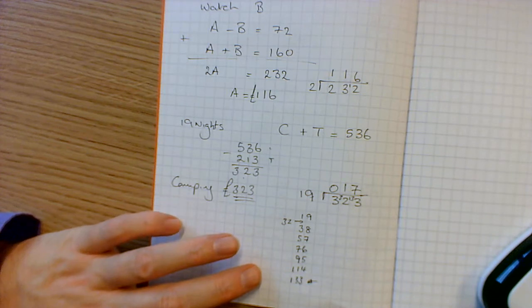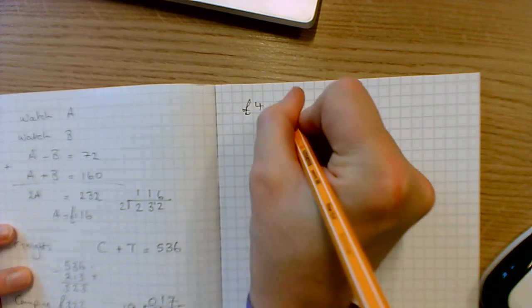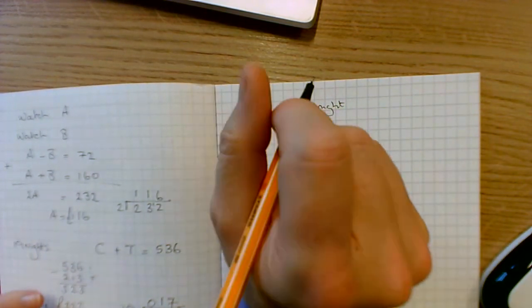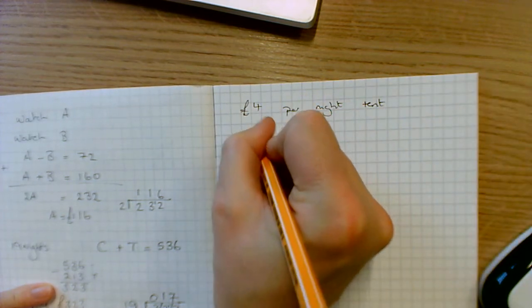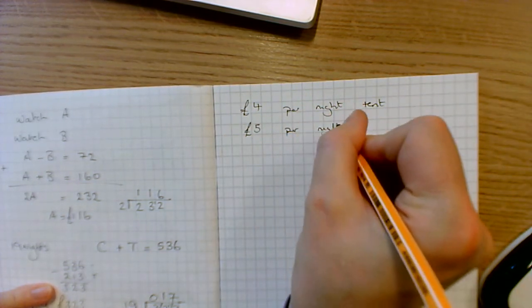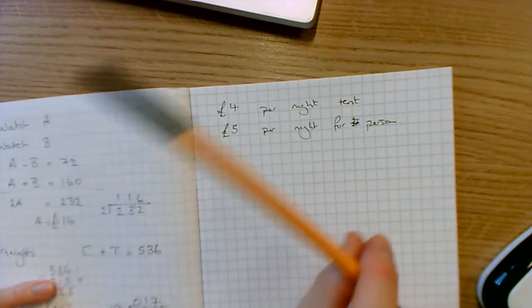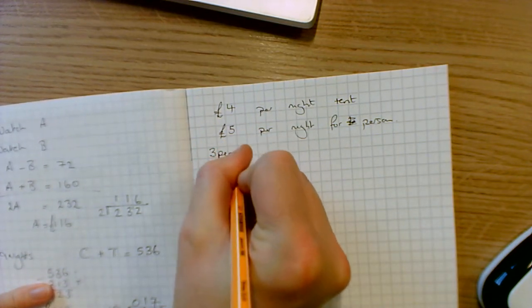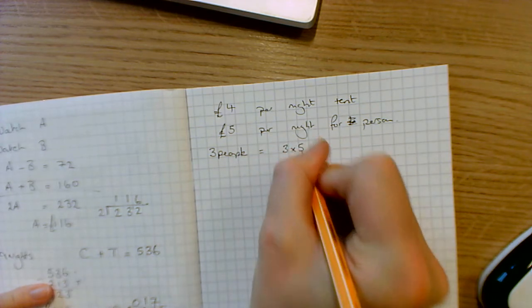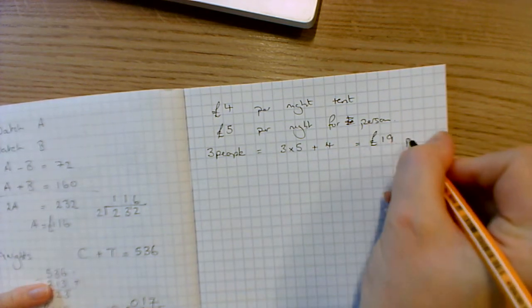Right, the next one, this is a different campsite now. It costs £4 per night for the tent and £5 per night per person. So that's £4 per night for the tent and £5 per night for a person. You're only going to have to get one tent, and then the number of people. So there's 3 people in the family, so 3 people is going to be equal to 3 lots of the £5 per person, plus you only need 1 tent for 3 people. So that's going to equal £19 per night.